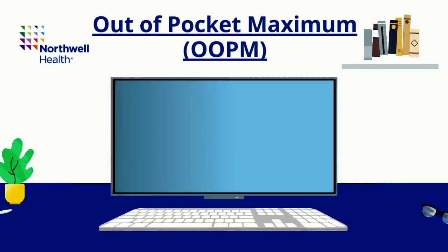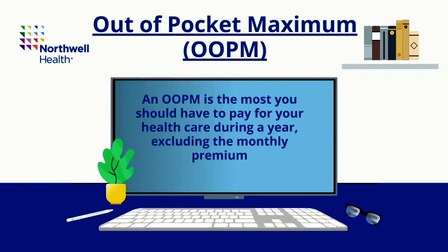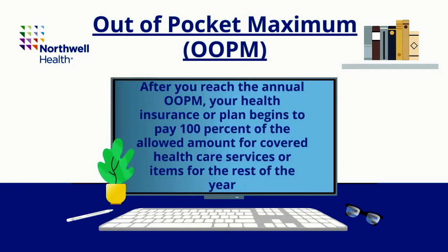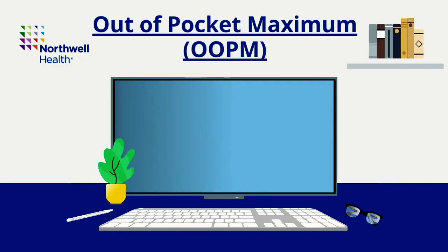An out-of-pocket maximum, or OOPM, is the most you should have to pay for an annual healthcare service, including your monthly premium. After you have reached your annual OOPM, your plan begins to pay 100% of the allowed amount for covered healthcare services for the rest of the year. Some plans do not count all of your out-of-pocket expenses towards your OOPM. For example, some plans do not count your deductibles towards your out-of-pocket maximum.